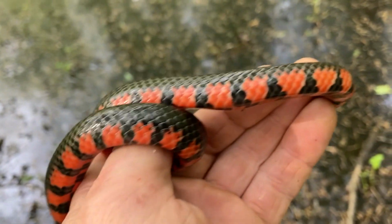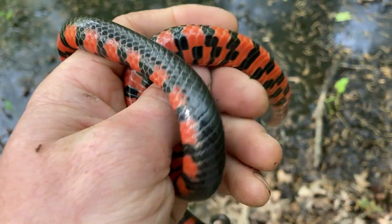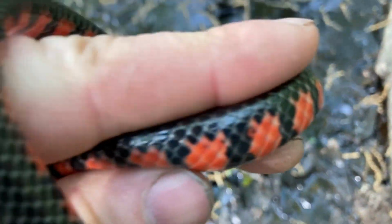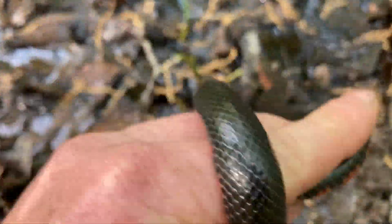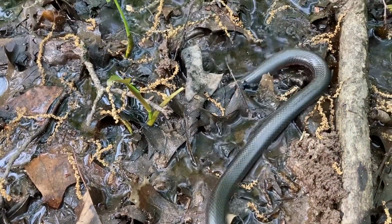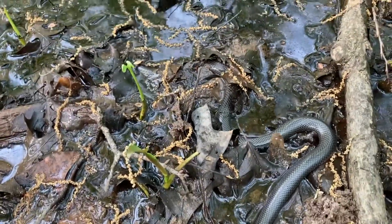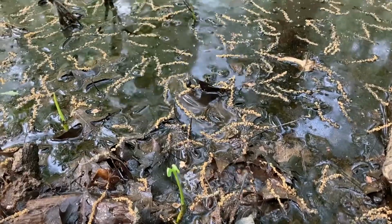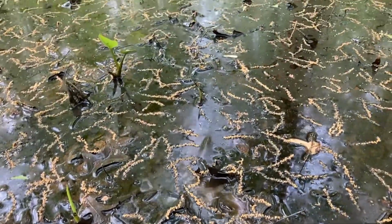Okay, time to let Darth Maul go back to what he does best. Go catch some salamanders. It's just a shame so much beauty stays under the mud so much of the time. There he goes.